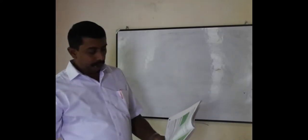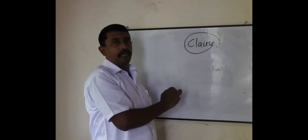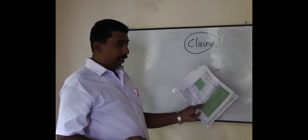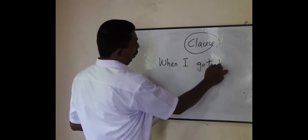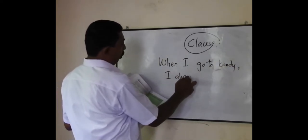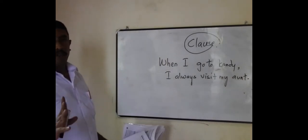Another way is when we use a comma right after a dependent clause. Clause is another lesson we have to learn, and here I am not dealing with that. Anyway, when I go to Kandy, I always visit my aunt. Here an example is given: When I go to Kandy, I always visit my aunt.